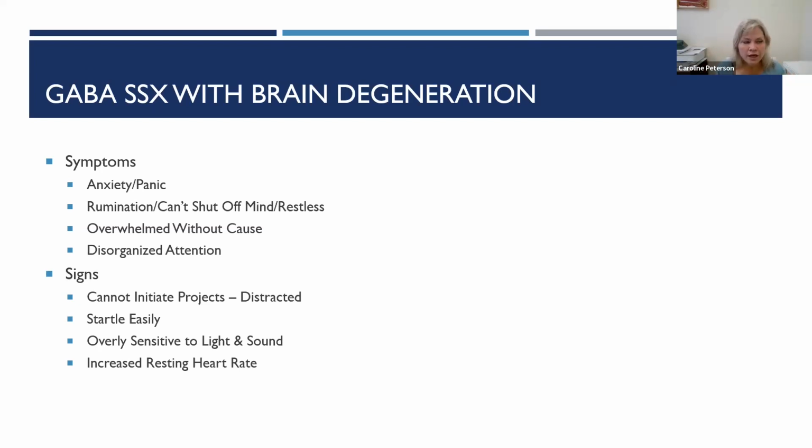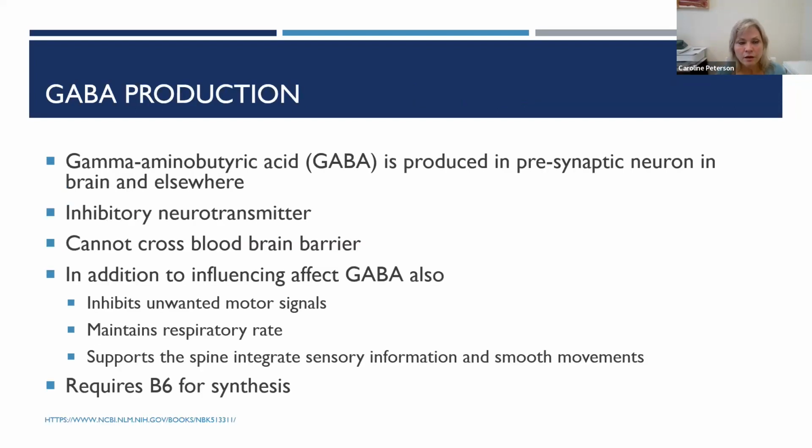These are the people who, if something happens, they're going to startle. And they're also very sensitive to light and sound when you're low GABA, because it's inhibitory. You're all way up into glutamate, the excitatory neurotransmitter. So of course, GABA cannot cross the blood-brain barrier because the neurotransmitters are too big. They can't cross the blood-brain barrier. They're made inside the brain or outside of the brain. They can't cross it.